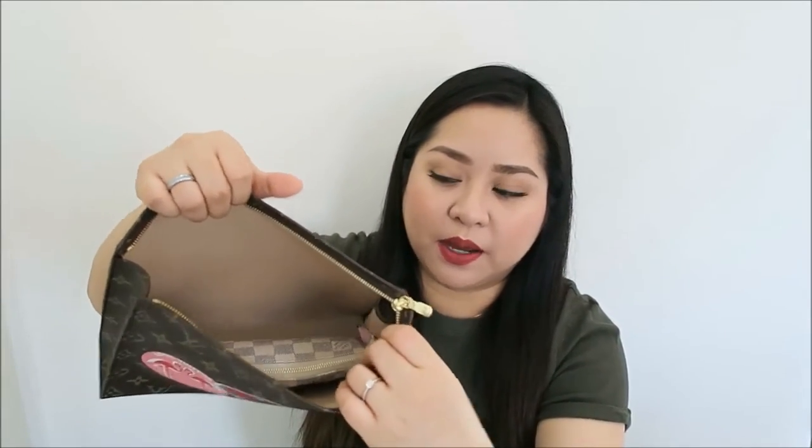So I also have some other things here that I wanted to show you that can fit inside these pouches. So I have my mini pochette. This one fits comfortably inside the Toiletry Pouch 26 as well. And of course, it will also fit in the Pochette Voyage. And of course, in the Chanel O case.